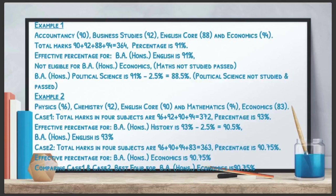Now, a next case, taking this particular example, is what will be applied for a BA honors political science, but the student has no political science in class 11 and 12. Therefore, from the total 91% that the student has scored, the student will have to get 2.5 deducted. Therefore, the effective percentage for this particular student to be able to apply to a BA honors political science will be 88.5. I hope all of you understand this.